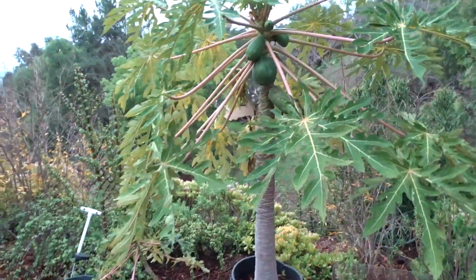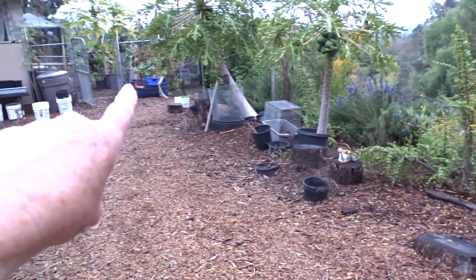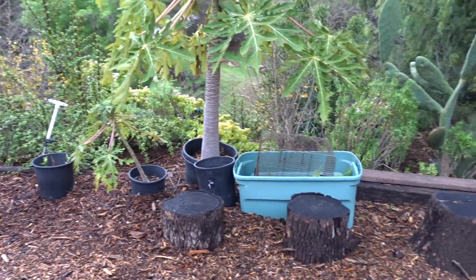And they're doing really good. I plan on doing a whole lot more papayas through here. That's my goal. I've got one I planted there, and I'd like to get more all through here and keep this just papaya plants.